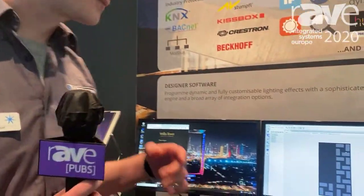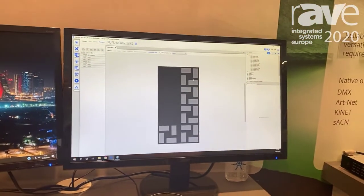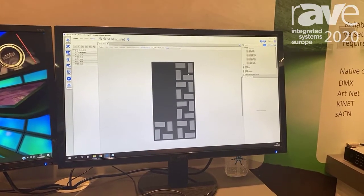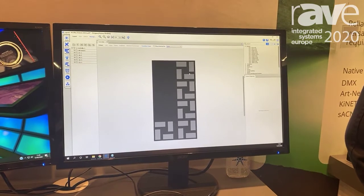So we make this software for free called Designer. This is how you configure all of our controllers. It's always free to download. We just ask you to register so that we know who's using it roughly. It's a very complex piece of software. We do offer free training in London.